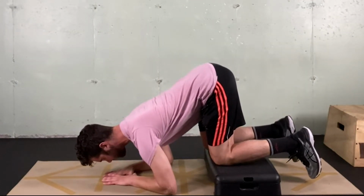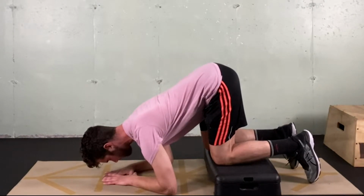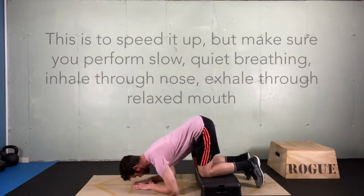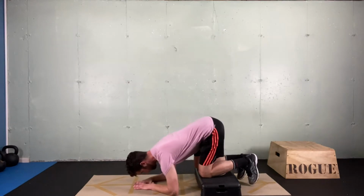In this position, we're going to perform 3 to 5 breaths, easy in through the nose, and then a nice long, gentle exhale through the mouth. You'll perform about 3 to 5 breaths per set. You can repeat for between 1 and 3 sets. And then afterwards, you should have an improved ability to expand that upper rib cage, especially in the front. This should improve the ability to turn the head side to side.